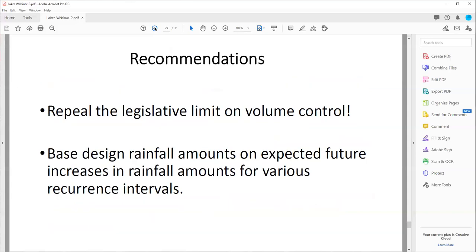So my biggest recommendation is we have to get rid of that legislative limit on volume control. I'm giving a lot of talks, and I don't know if that's helping, but I think at some point we need to get the legislature to understand that with volume trading, we can do things very efficiently. And if we don't do it, the cost is going to be much higher because of the flooding.